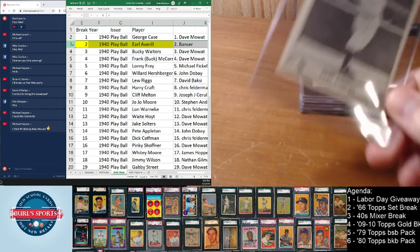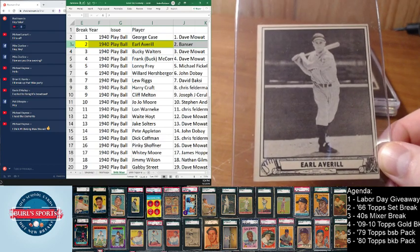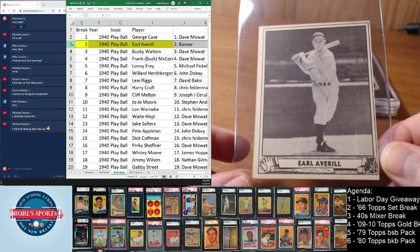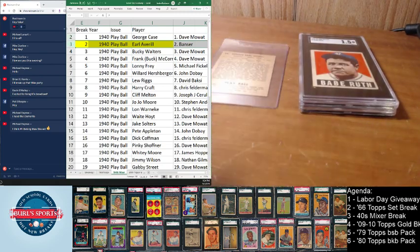Got the 40 Play Ball there. Classic black and white design. Of course, they colorized in the next year. Then Walters goes to David Mowat. McCormick goes to David Mowat. Frey goes to Michael Fickle.